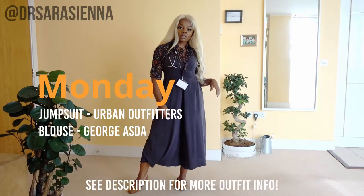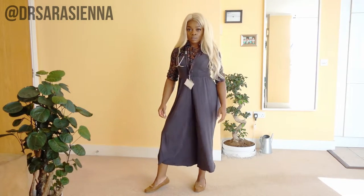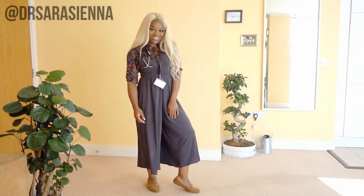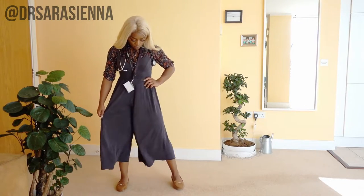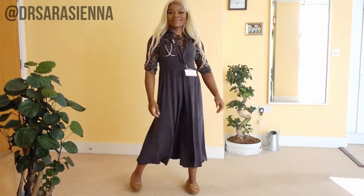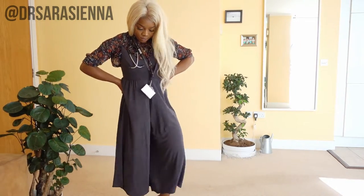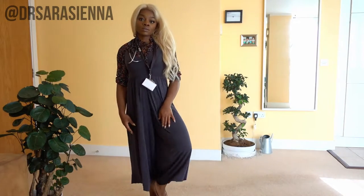So outfit number one is the one that I'm wearing right now. It is a top and kind of like an overall, I don't even know what we call these things these days. It's from Urban Outfitters. I love it. I've worn it all summer. It is the most comfortable thing ever. And yeah, I really like it, but it's got an open back and it is pretty chesty, so it's not appropriate for work until I put this blouse under it.